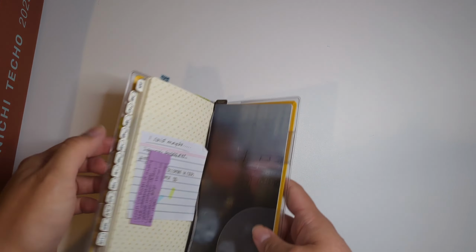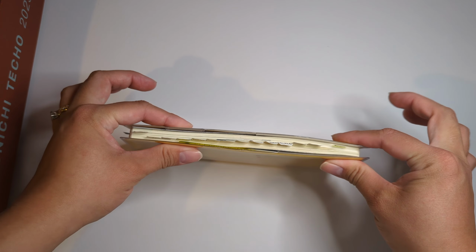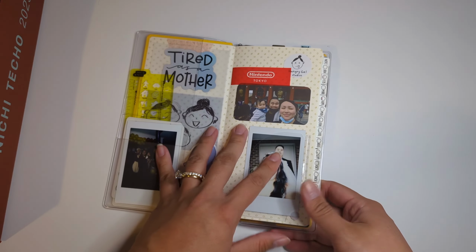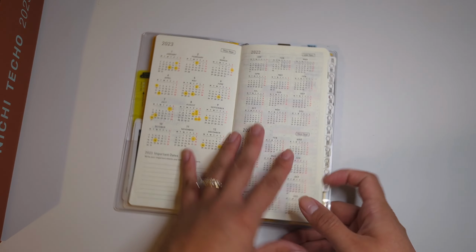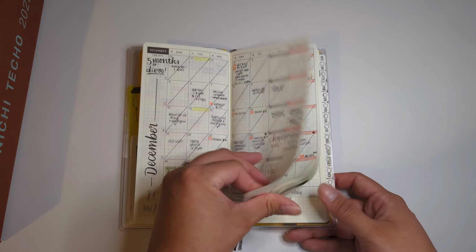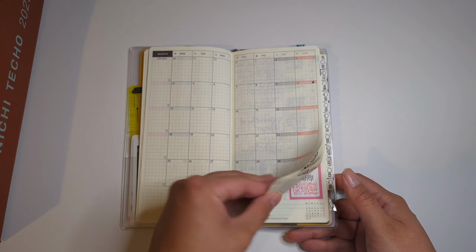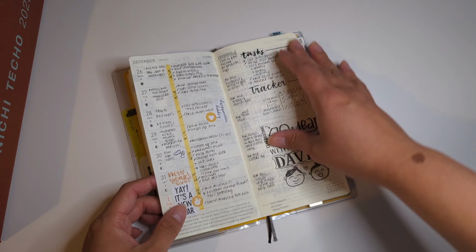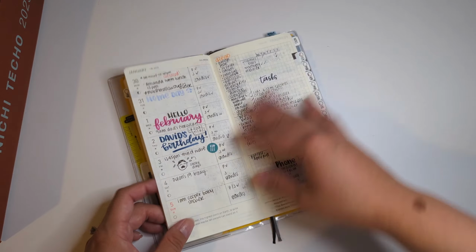The one mistake with this is that I got the standard size, and it comes with 75 note pages, which is definitely not enough for me. So I have not stopped using it, but I'm not using it as much because I don't really have notes pages at the back. My monthlies I do use for appointments, events, boring stuff. And then the weeklies, because it was my first Weeks, and everyone that uses one uses them completely differently, I didn't know how I wanted to use it.